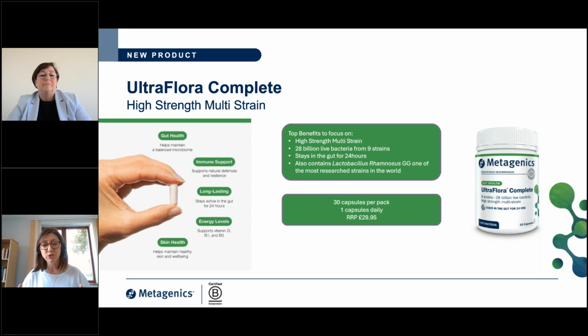And of the strains that are in there, they are some of the most well-studied strains in the world. So we've got Lactobacillus rhamnosus GG. They're all ID certified. They are all researched to show that they work in the way that we want them to work. They support multiple different areas. So we're looking at not only what's happening inside the gut and supporting the diversity of the microbiome, but we're also looking at what that means for the whole body. So immune, looking at energy, looking at skin, so lots and lots of different benefits.